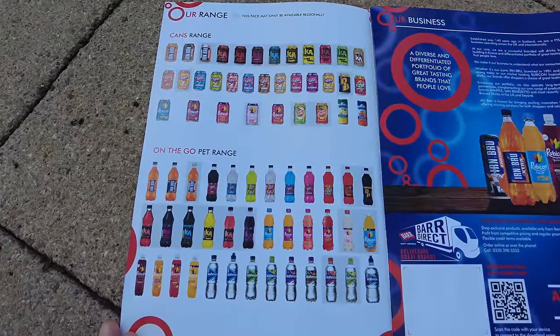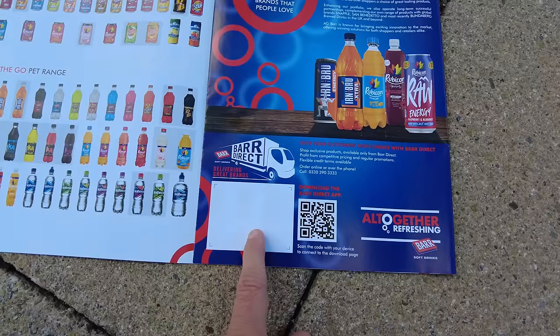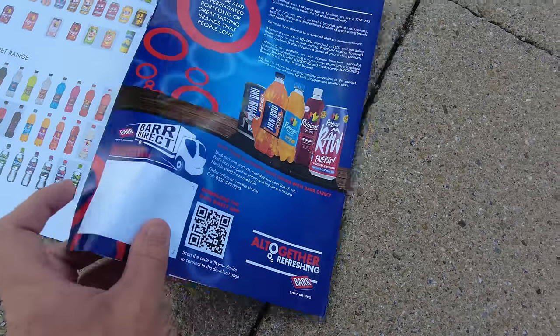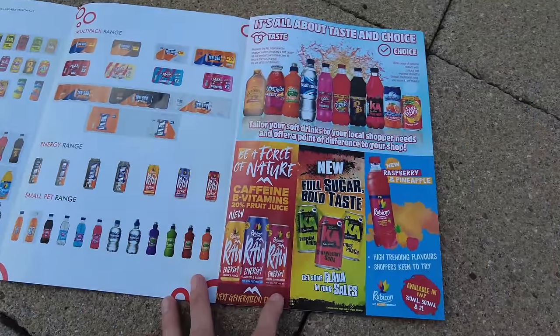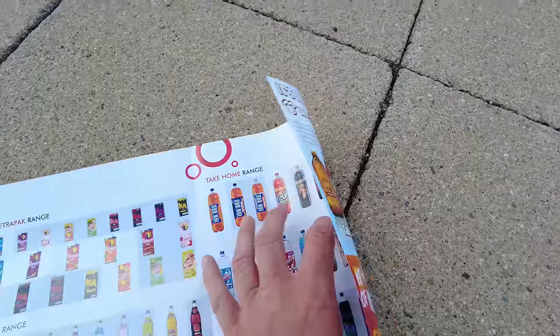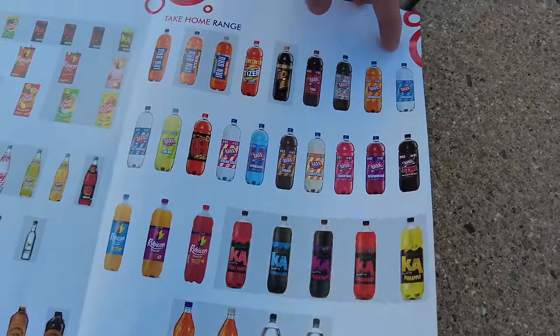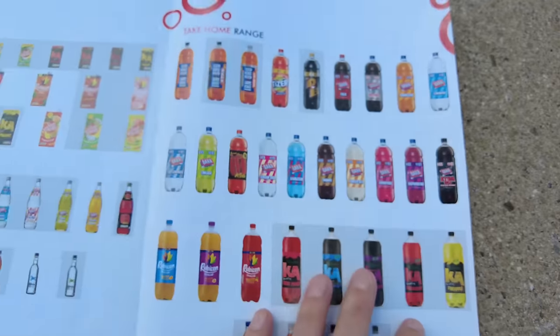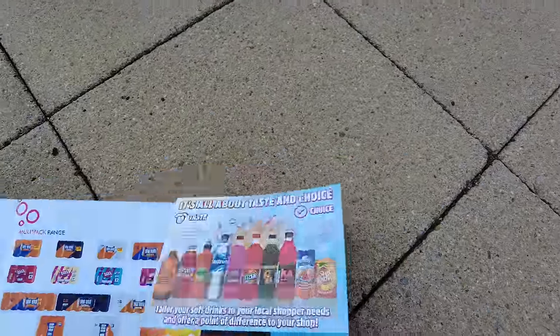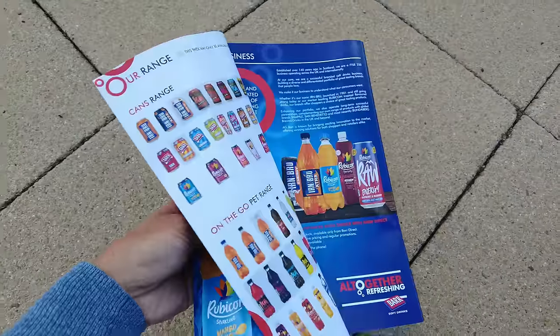Wow, look at all that. All the different brands they do. And if you're a dealer, you just put your stamp there, I guess. A dealer of Barr soft drinks. So at least we got given something. Oh, the wind's taking it away. Yeah, look at all them in the range. Bottles, cans. Yeah, it's a bit windy to show you this. Oh, I'm having a nightmare. But I think we get the gist. Bigging the company up to the max.